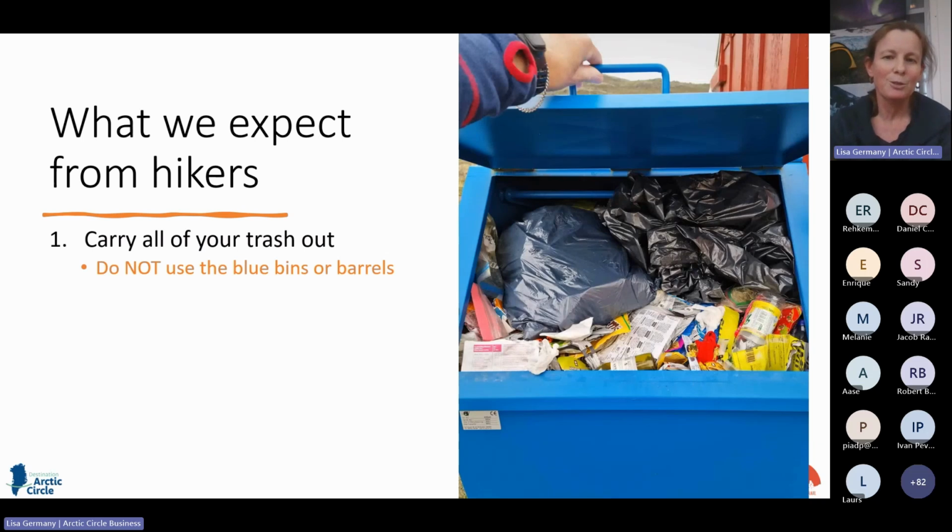The bin should only be used for trash you pick up along the trail that is not yours. So perhaps something has fallen out of somebody's pocket or off somebody's pack. By all means, use the bins for that. But if it's your own trash, please carry it out. Please do not put it in the bins. They will be removed next year, because this is the outcome that we've had for the last couple of years.